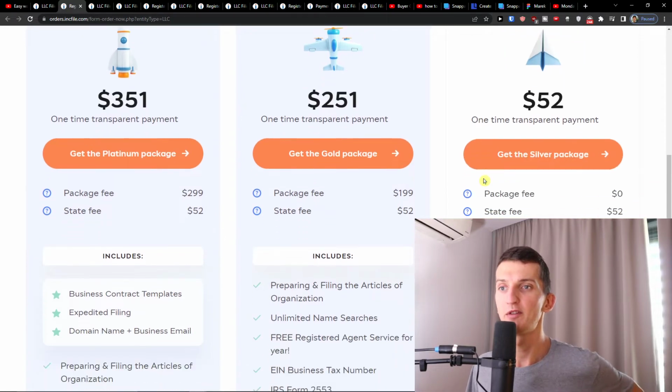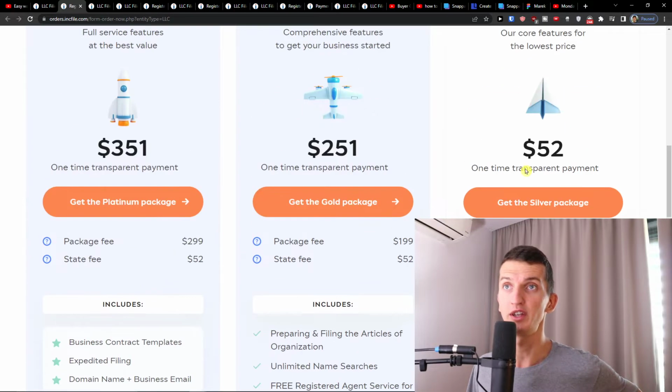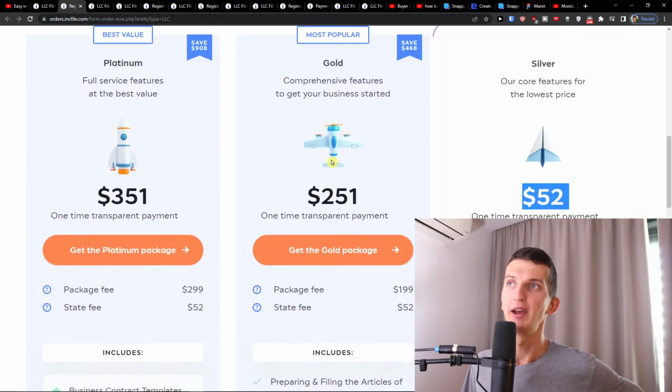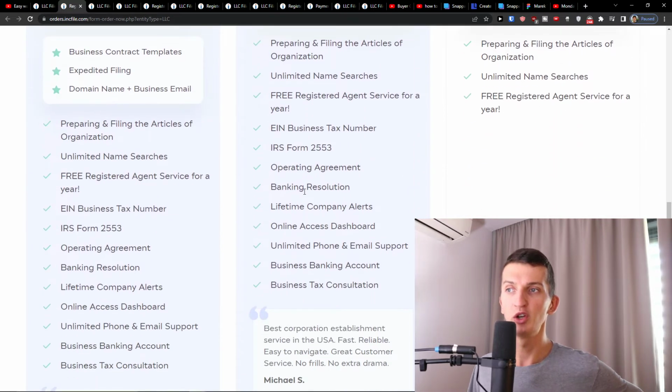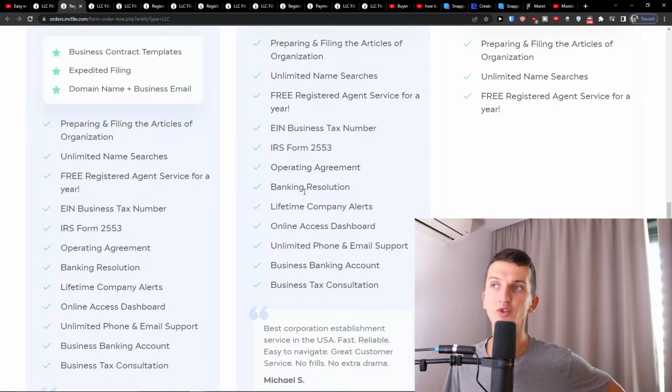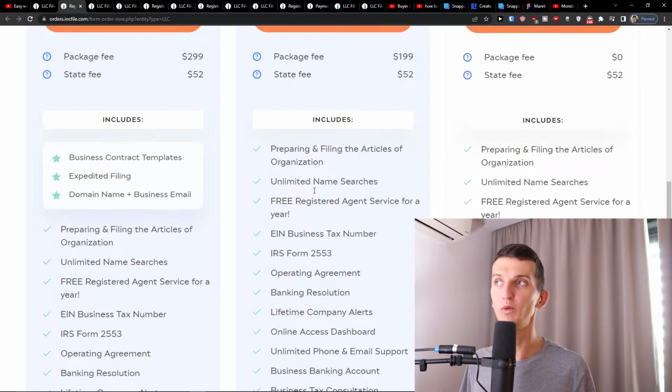With the silver version, you're going to have the preparing and filing of the articles of organization, unlimited name searches, and free registered agent service for a year. The price is perfect, right? But what I recommend is actually going with the gold version, because you're going to have the business tax consultation for the beginning, unlimited phone and email support, and the business tax number. They're going to apply for it for you. You also get the IRS form, operating agreement, banking resolution, company alerts, and online access dashboard. So all the important stuff you're actually going to have in the gold one.